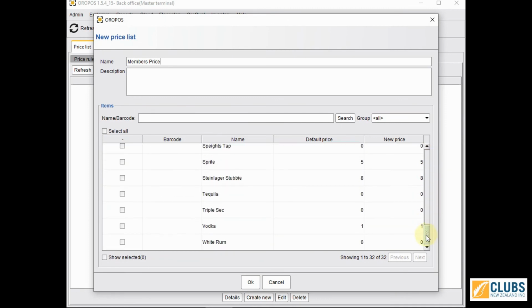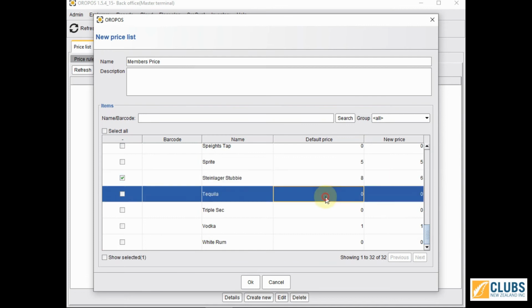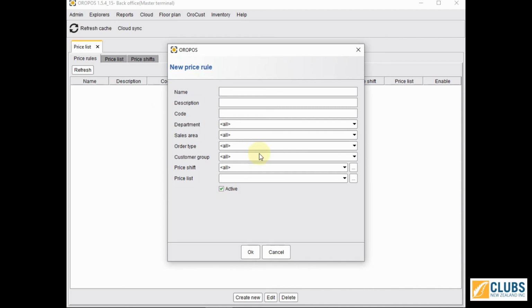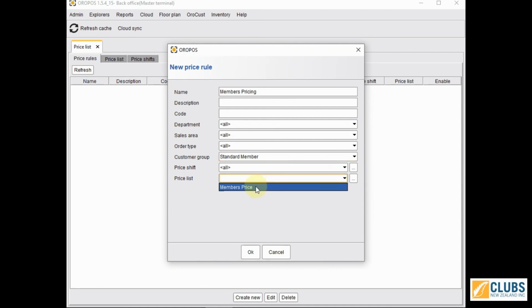We're going to go down to Steinlager Stubby, for example, because I know where it is easily, and we're going to change that to be $6. And then we're going to go OK on that. Then we need to go into Price Rules and create a rule. So we go Create New. We're going to call this Members Pricing, and we're going to select the customer group it's for, which is our standard members, and the price list we want to use is the members price. So we're going to go OK on that.